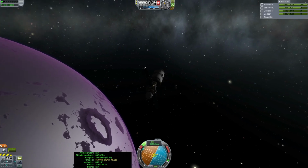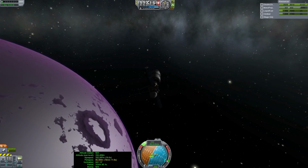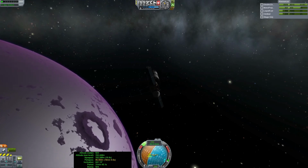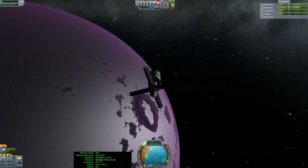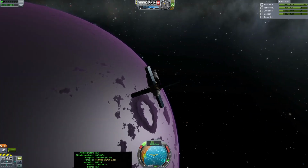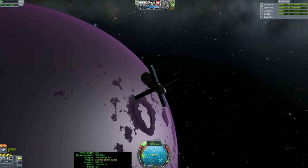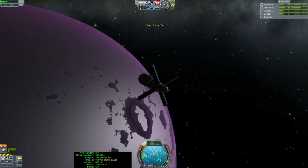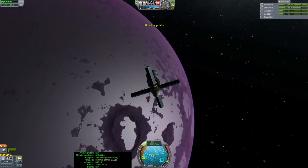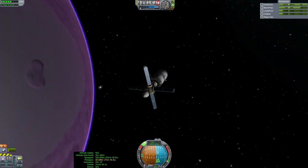Now what will happen is, if my calculations are correct, we should just skim through and come back out into one last orbit. And hopefully that will give us a chance to get some atmospheric science out of this planet before we have a terrible, terrible conclusion to everything. So let's bring her around. Here we go.